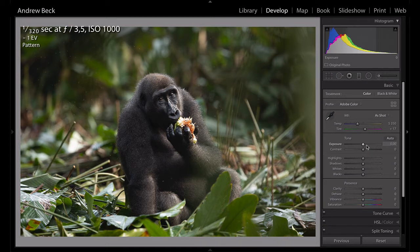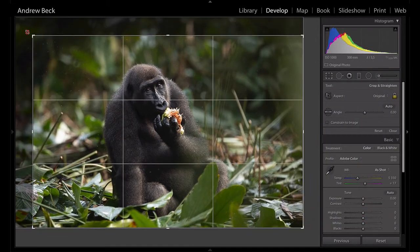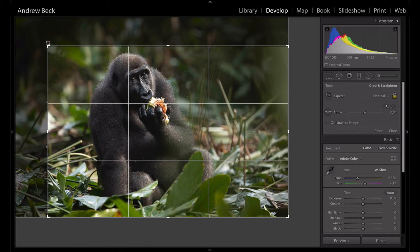Overall, very happy with where we're at as a raw image. So let's not waste any more time and let's get right into it. The first thing that I'm going to do is open up my crop tool, and I prefer to get rid of distracting elements as much as possible using a crop.